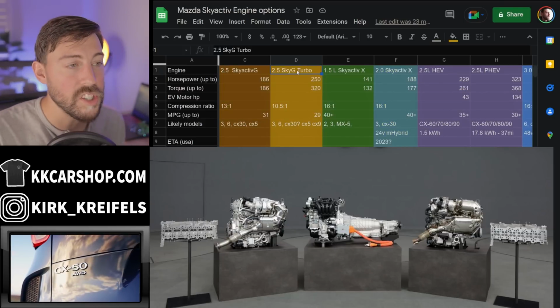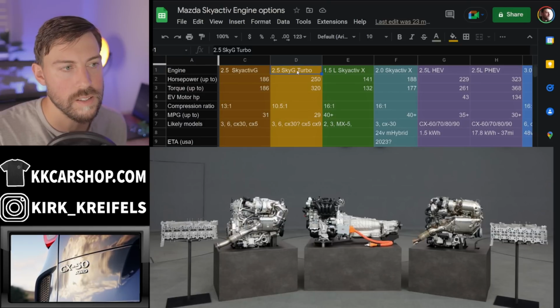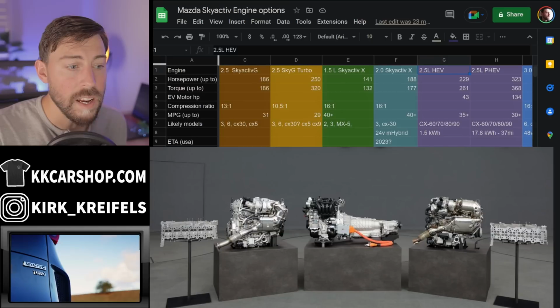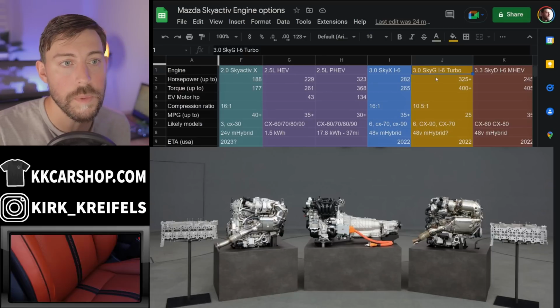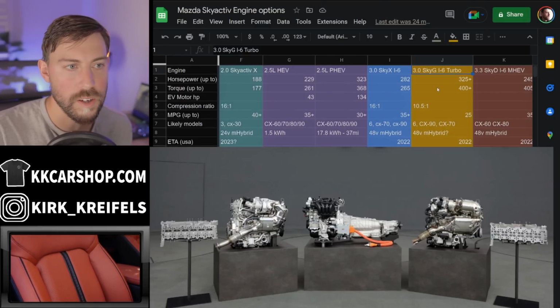I believe there could be a good chance that the 2.5 liter Skyactiv G Turbo that we see in a ton of Mazda products as it is right now could be getting curbside by this 2.5 liter non-plug-in hybrid. And if you wanted turbo power for the large platform vehicles, you can go with the inline 6 turbo. More than likely that's coming to our United States shores, our North American shores.